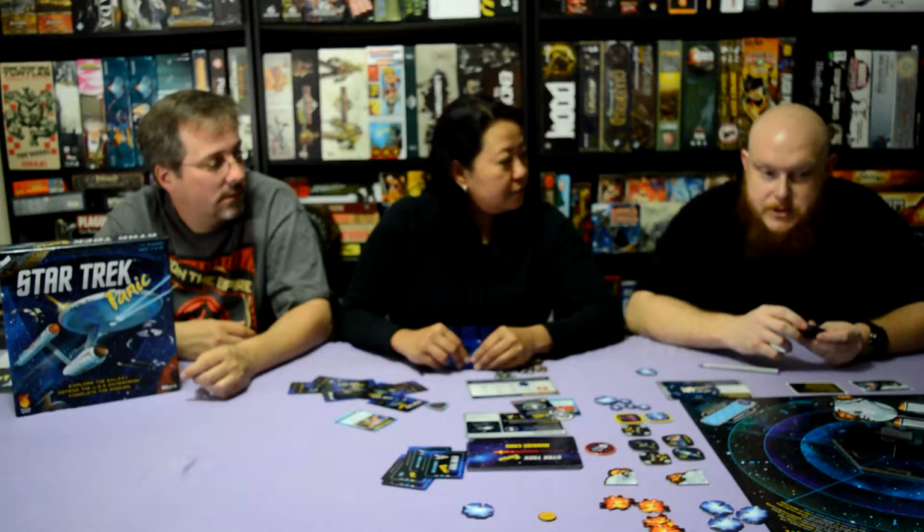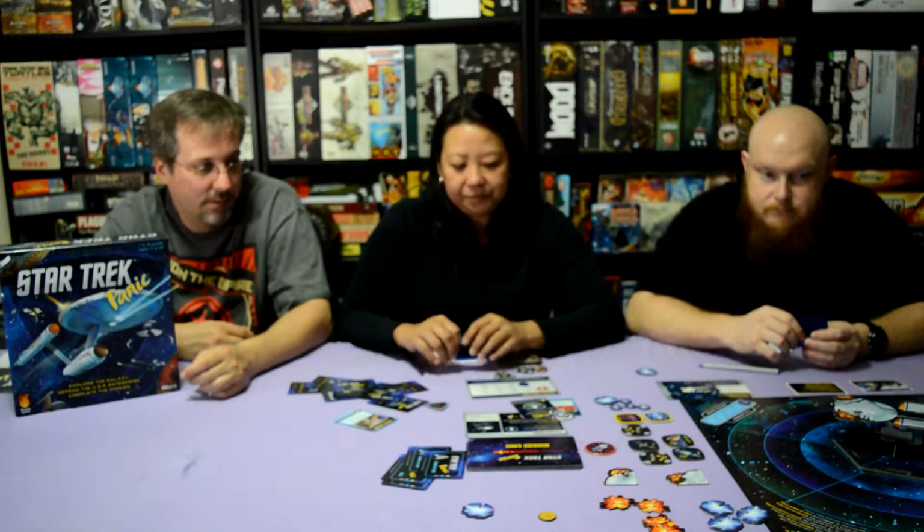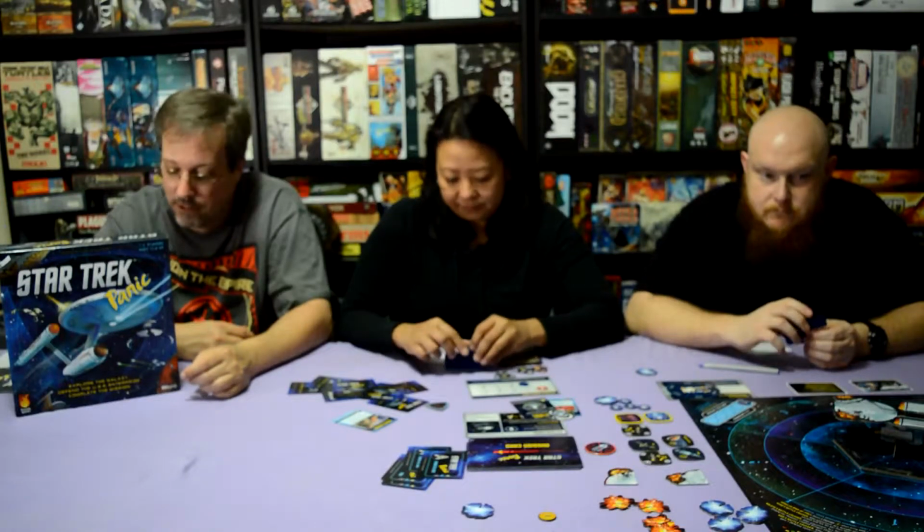There's definitely a lot of destroyed bits. A lot of destroyed bits. Our Enterprise was flaming everywhere. And not the flaming kind.